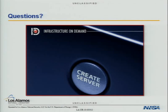Say again? Thin provisioning? That's a good question. Today we're thick provisioning to the end user, but since we're using the NetApp array, which allows you to do data dedupe, we're relying on the NetApp array to do the dedupe as opposed to thin provisioning and then deduplication on top of it. That was what we chose to do.